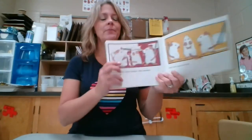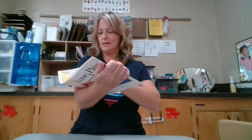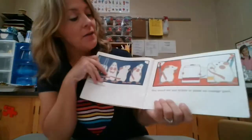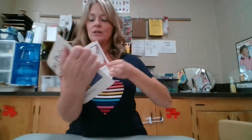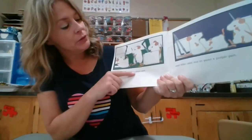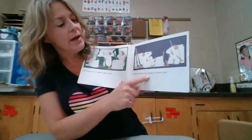They painted the paper instead. They painted one red. They painted one yellow. They painted one blue. They mixed red and yellow to paint an orange page. They mixed yellow and blue to make a green, and they mixed the blue and red to paint the purple part.